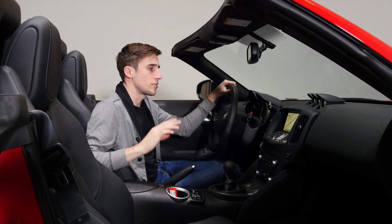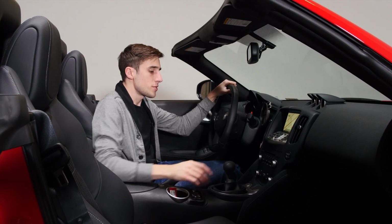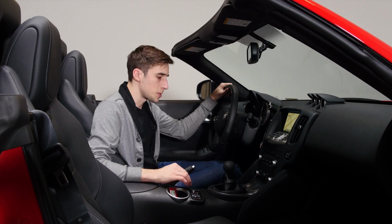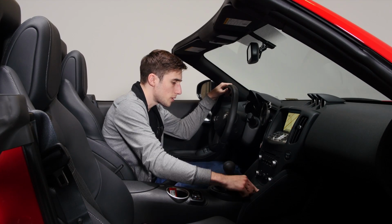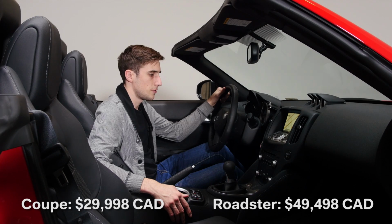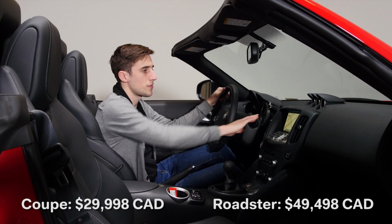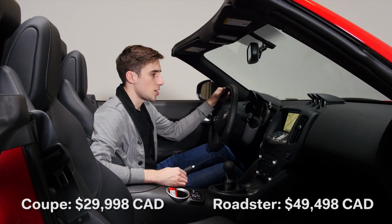There are 4 different trims. There's the 370Z base, the Touring Sport, and the Nismo. So this is the Touring. If you had the Touring Sport, then you have a Sport mode button right here. But right now we have nothing because this is not Sport. This vehicle is, I believe, $51,000 Canadian. You can get it for quite a bit lower, but then you don't have the navigation and all that stuff. But personally, I would just use the navigation on my phone.